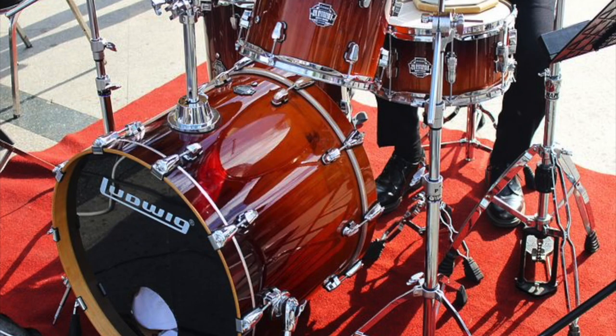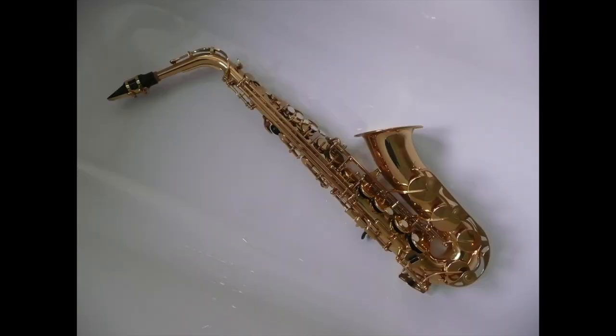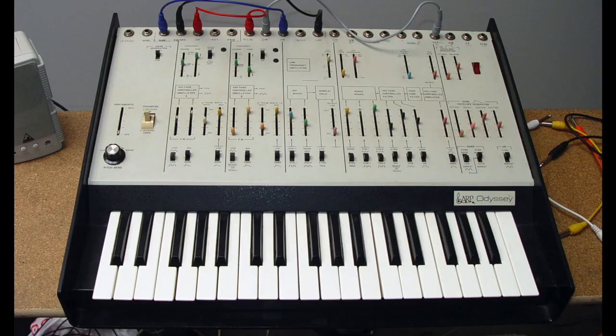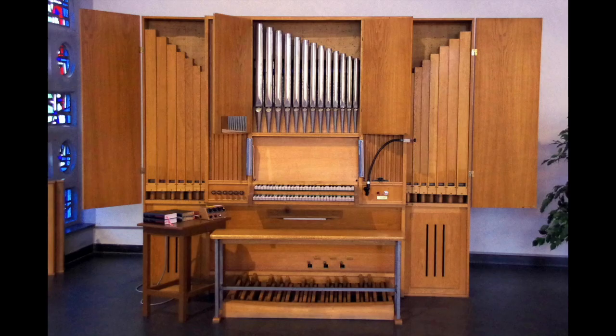Vocals, drums, soprano sax, alto sax, cornet, French horn, clarinet, trombone, synthesizers, pipe organ, xylophone, piped snooter.